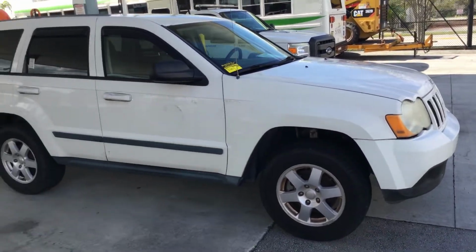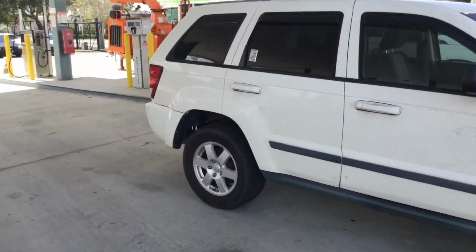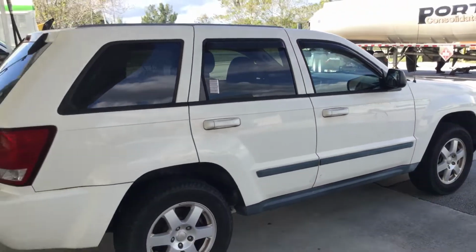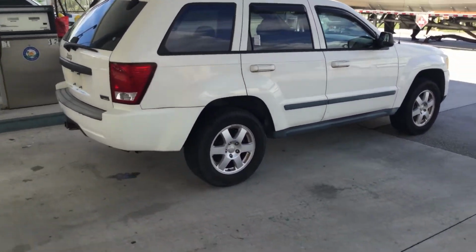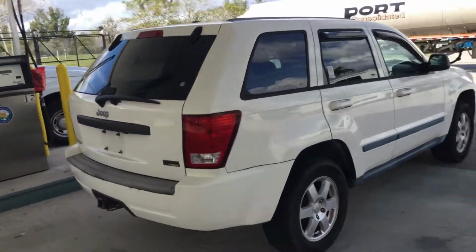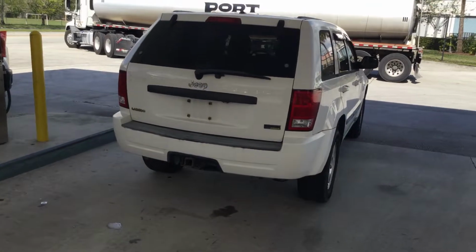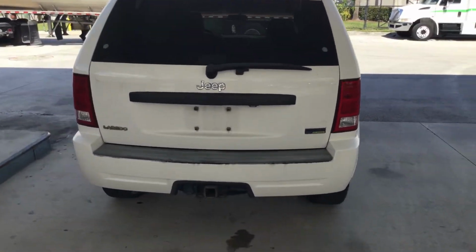The body is nice and straight. It's got very minor dings and dents. It shows normal wear and tear, but overall the car looks good. All the doors open and close as they should. The driver's door feels like it's hanging a little bit.